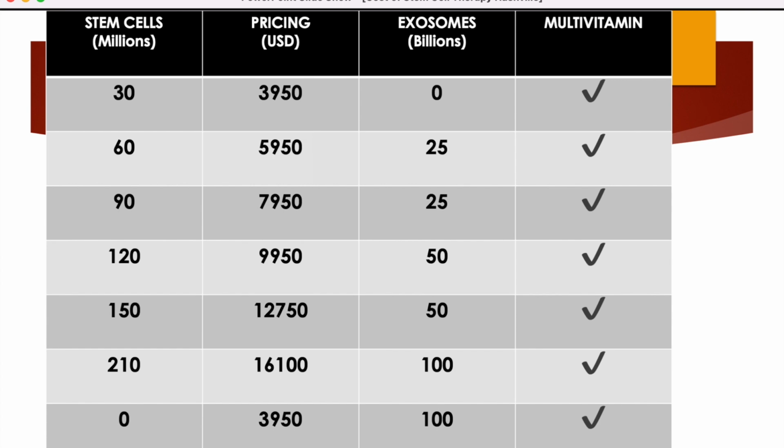We love including exosomes for free with the stem cells. The results are just amplified, and it's a very satisfactory outcome. Better than anything we've had in the past. Not that it was bad in the past, but now it's that much more amazing. 90 million stem cells is $79.50, and that includes 25 billion exosomes. 120 million stem cells is $99.50, with the addition of 50 billion exosomes.